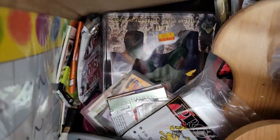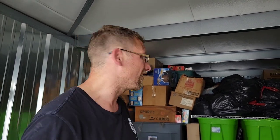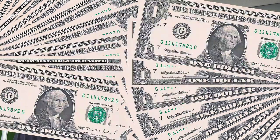Guys, this is another box loaded. Another guesstimate. Easily a few $100 box. And every box we're touching, $100, $200, $500. I thought maybe $10,000 this unit. We got to keep going. We might have a $20,000, $30,000, $100,000 unit. Let's find out.